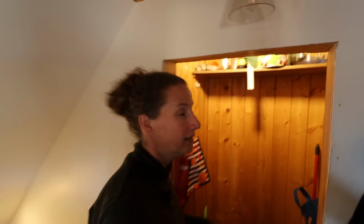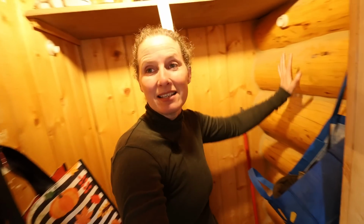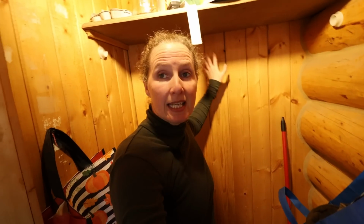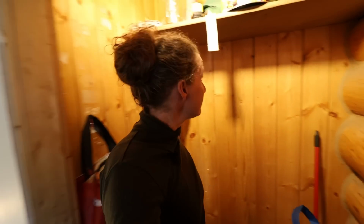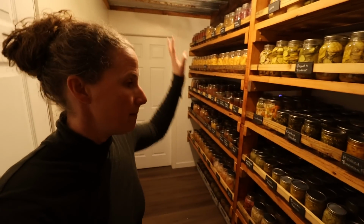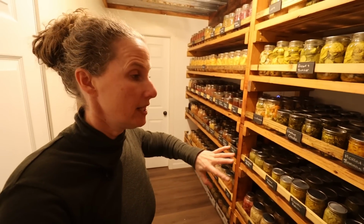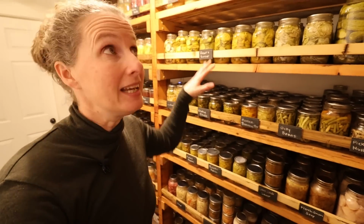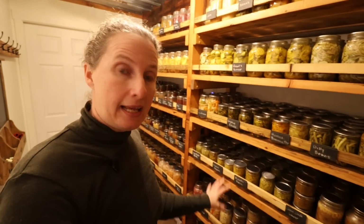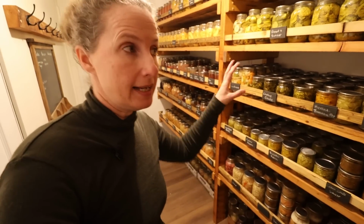So I'll go inside here. It's actually a fairly decent sized space, and it has the pretty log wall here. We are going to keep this pine paneling because it looks nice and there's no need to take it out, but we're going to take this shelf out, and then we are going to make shelves just like the shelves we have down in our main canning pantry. We're going to copy these exactly and put them all floor to ceiling in there, except we'll leave the bigger space like we have at the bottom here so that we can put some larger bins in underneath it. And I am so excited about that.